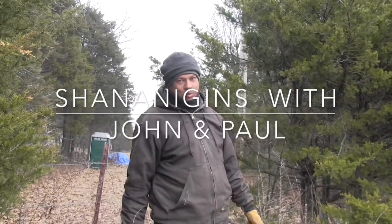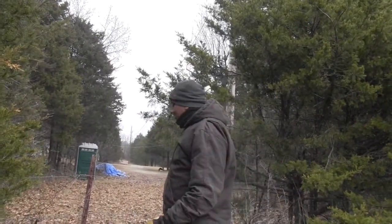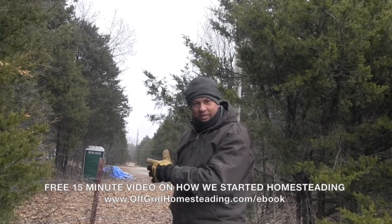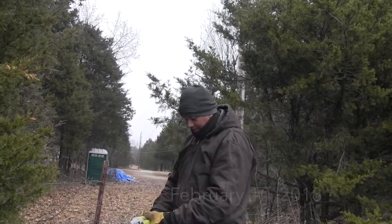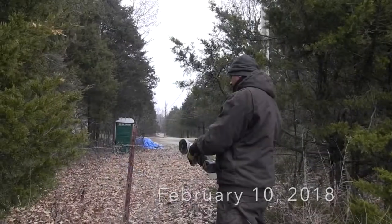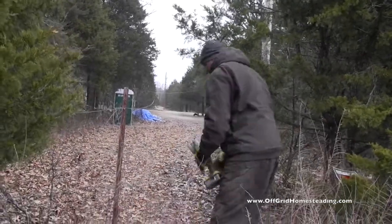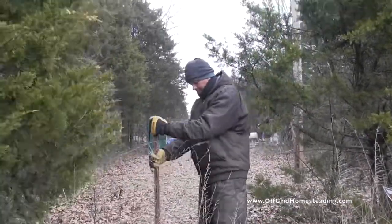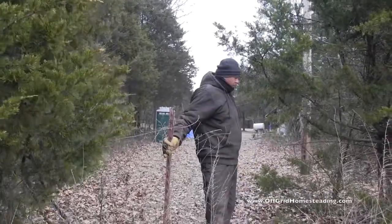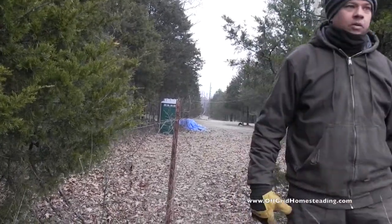Okay, so here's some more shenanigans with John and Paul. We are, before he trips himself. This is the fence line that our neighbor said we could go ahead and take down here and then bring the bus directly through. A little hunting camp and stuff. So I'm going to give it a shot. We can take this down and then we'll go from there. Might have to take some limbs down, but for right now we're gonna go check this out.